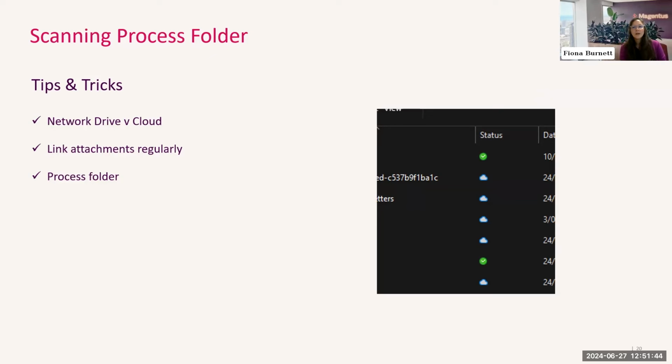The important thing to remember is to enable offline mode if you're using cloud storage, to preserve the integrity of the file and to allow Genie to maintain access to the files within it. Here on the screen, you can see a screenshot from your File Explorer window. If you have cloud storage in place, you will either see the little cloud or the green tick. You want to make sure that offline mode is on by seeing the green tick next to the scan names.